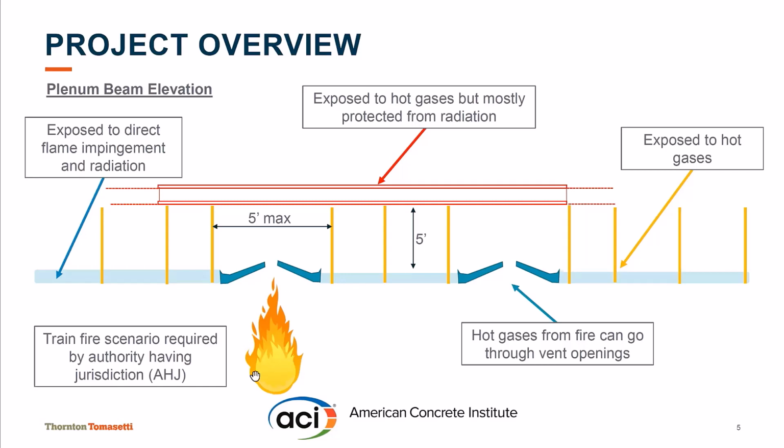So by virtue of this fire, the bottom of the plenum would be exposed to flame impingement and radiation from the flame. Through the openings, we would have hot gases coming into the space between the plenum and the steel girder above. And these would create a sensible increase in temperature at the top of the plenum and at the hangers. And then, of course, the steel structure above would see some increase in temperature, but it's protected from direct radiation from the flame by this 5 feet space that exists between the top of the plenum and the steel girders underside.